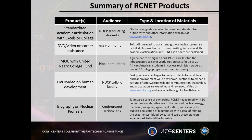And from the products, you can see, again, I know I'm giving a background of RCNet, but this is a process of showing that everything we've done is based on what we found from industry. Standardized curriculum, and you can go to the next slide, and this is just a quick point. I don't want to get hung up here.